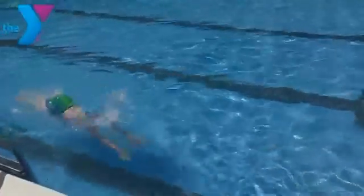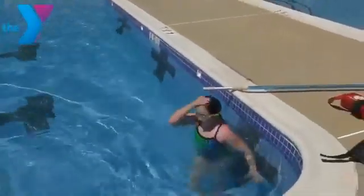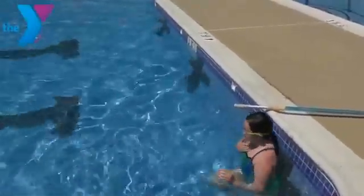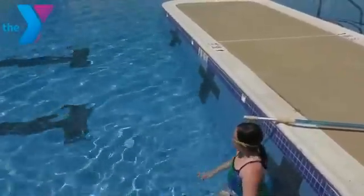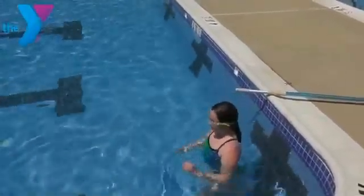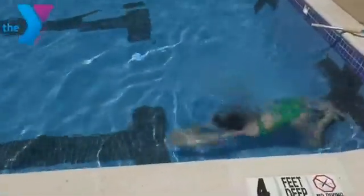All right, what we're looking for with strokes is strokes that propel us forward. The best way to do it is to swim on top of the water. A lot of times what you'll see is someone try to swim all the way underwater, they start to panic, run out of air, and then they go up vertical and start to go down. When this happens, they start to struggle, and that's what that will look like. Nice job, Gwen.